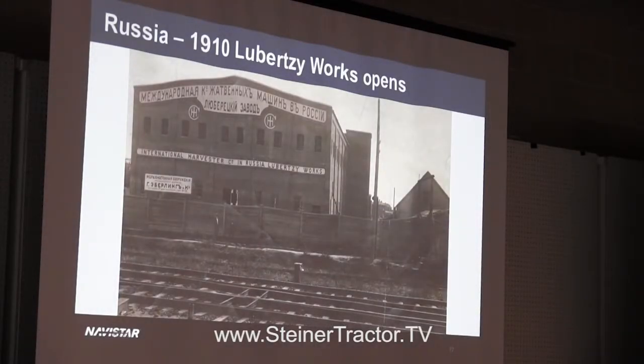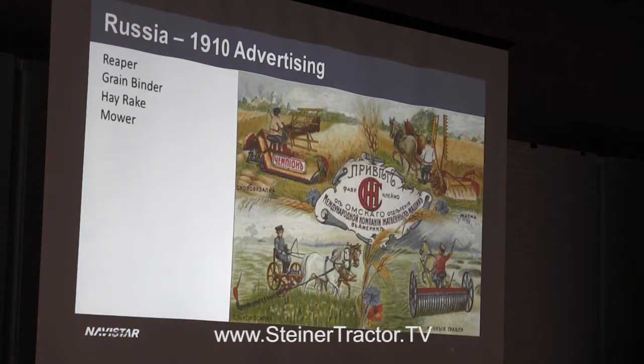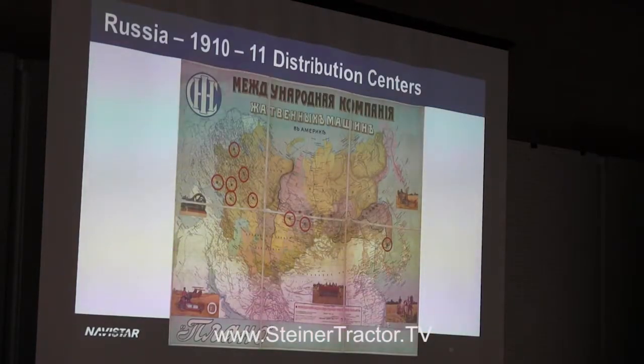There's the plant. This is just today. This is inside of Moscow. Back then, it was in a suburb of Moscow. It was a big plant. Some employees, including the children, looks like advertising. Here's where our distributorships were. So imagine how big this country is. I mean, this is bigger than the United States.